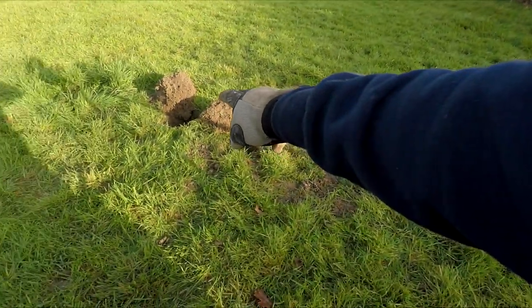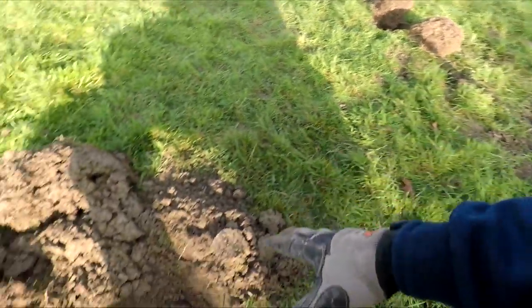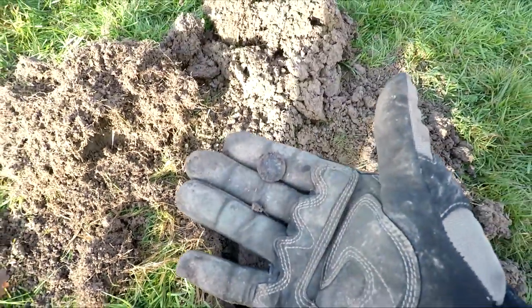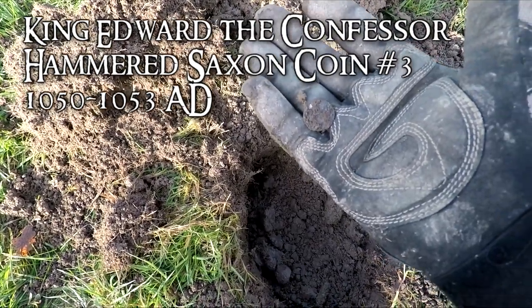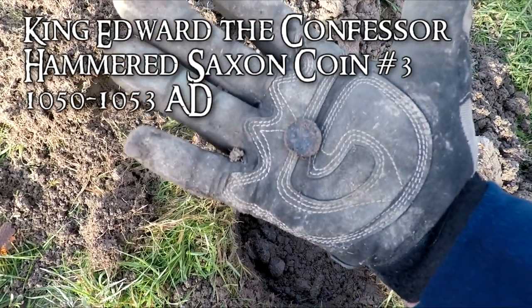So here I'm looking around, still spotting some signals, and right there I've dug my number one and number two. It rang up as a number 11 on my Equinox. But here I got another signal, a 14. Thinking that it's a 14, it wasn't going to be another coin. But when I popped it out, lo and behold, it was my third Edward the Confessor hammered coin, and it rang up as a different number. It was still nonetheless a Saxon coin, and I'm not even going to clean this coin.